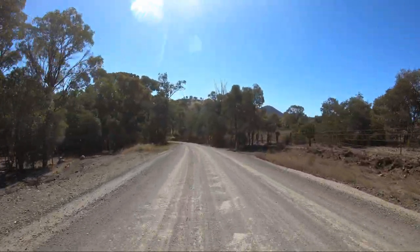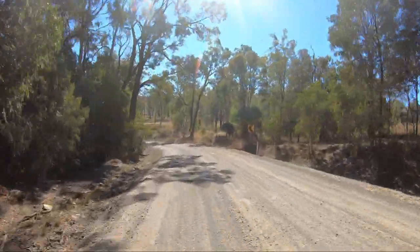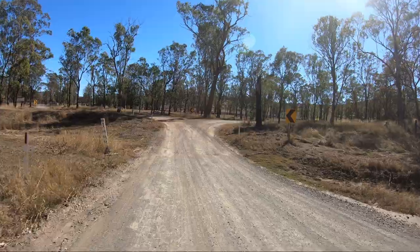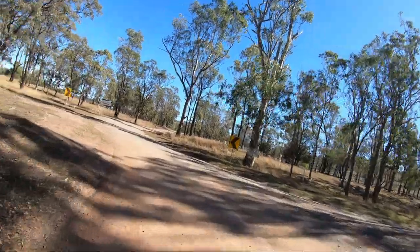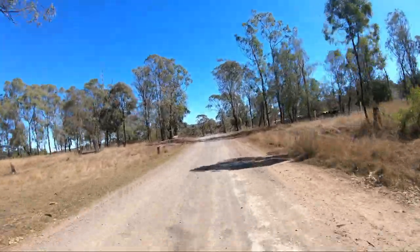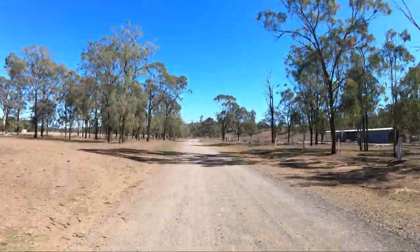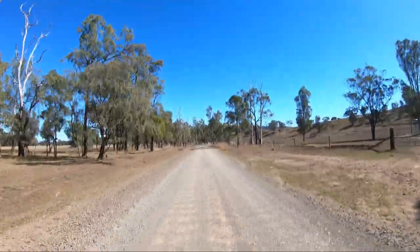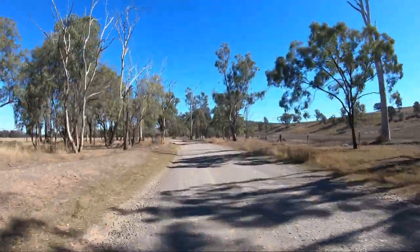Don't know what it is lately, just seem to find these dirt roads. Oh, bloody hell. This one's not too bad, it's reasonably smooth, but I don't know how long it goes for. Coming the other way. Whoa. Little judder bumps. Car coming the other way. Just throw bloody dust everywhere.